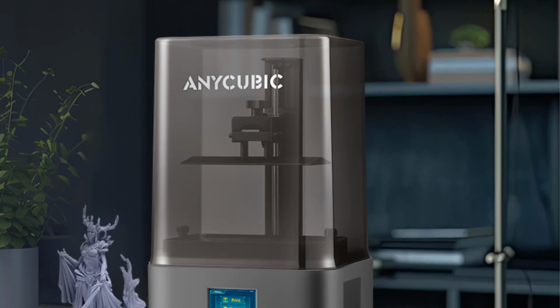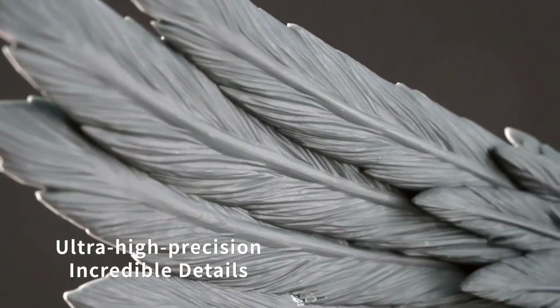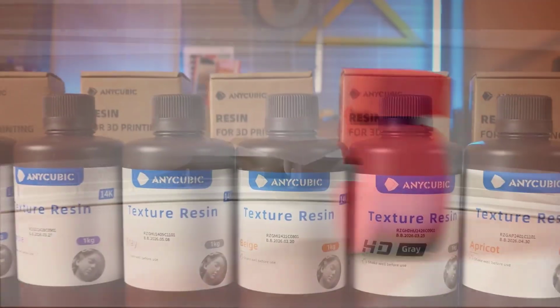It's also designed with user convenience in mind. Shipped pre-calibrated and tested, it's ready to go after a simple initial leveling. The power loss resume function adds extra reliability for longer prints.